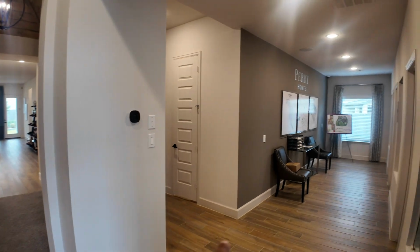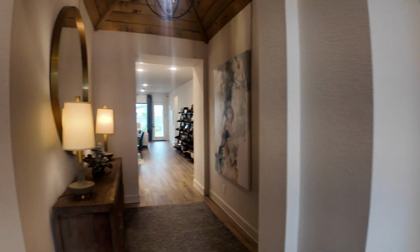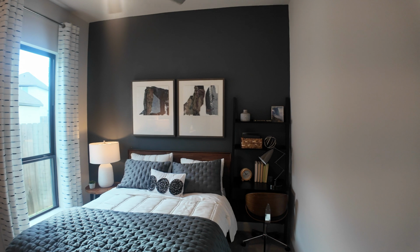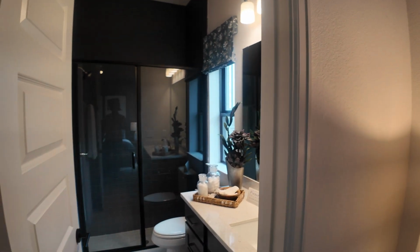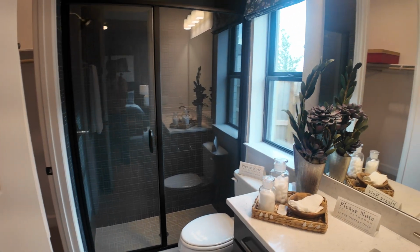Now getting in here is going to be this office space. This normally would be the garage that's right here, but just for the sake of making the video. And then over here to your left, you're going to have 1 bedroom in the very front of the house, and this one's even got its own bathroom. Take a look at it. You've got a full bathroom down here. Got a shower. This is what I call the mother-in-law suite.